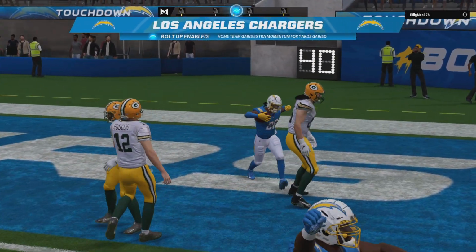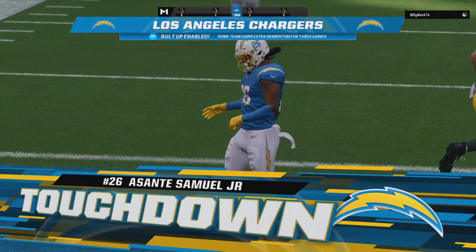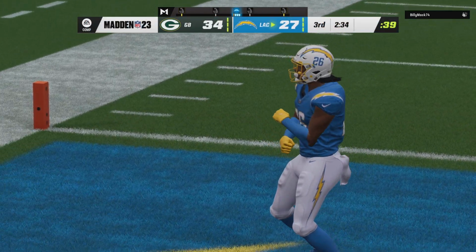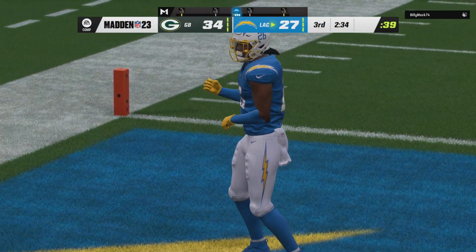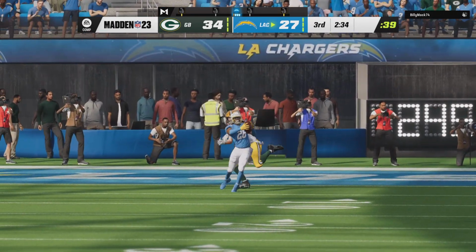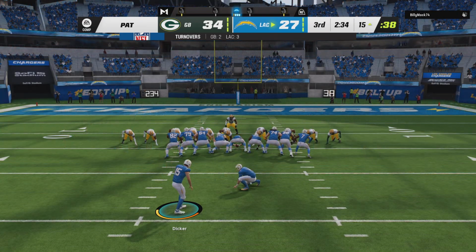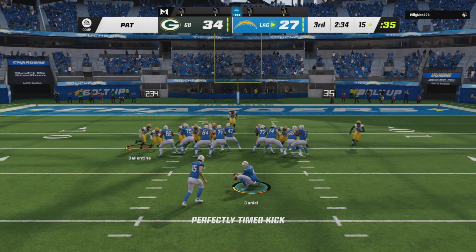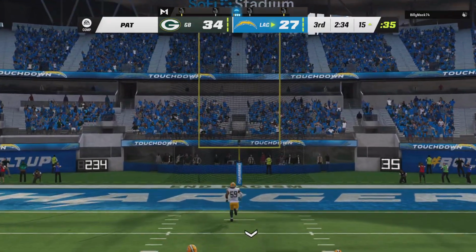This one back. It's a pick 6 and a Charger TD. So that's potentially a turning point here in this third quarter. A 2-score lead down to 1 now following the pick 6. And that had to be the message at halftime for this defense. Delivered and accepted. We need to go out there and make something happen.